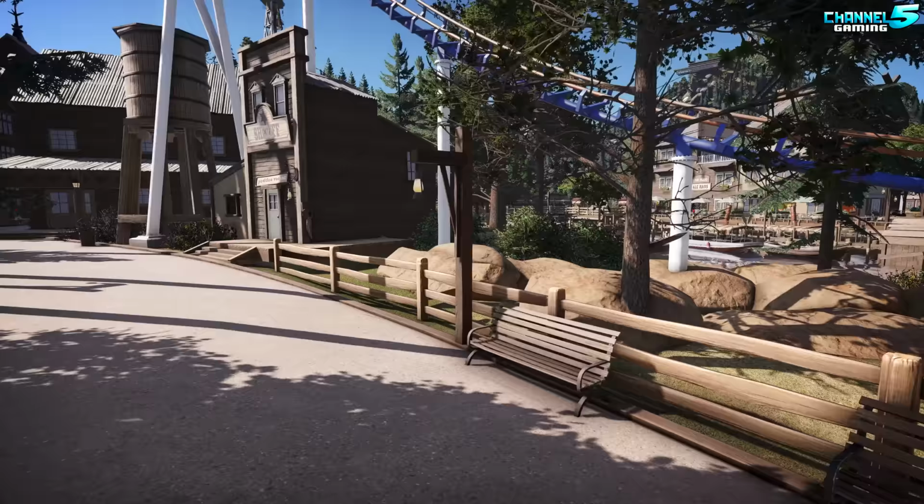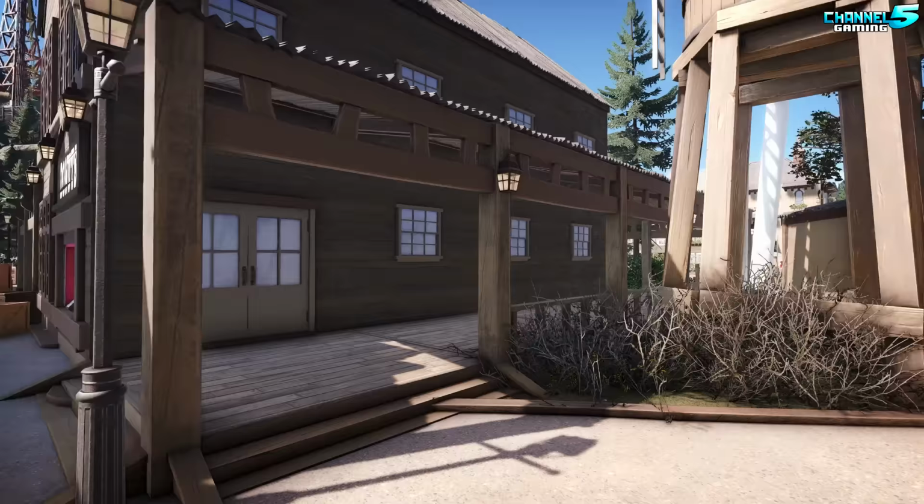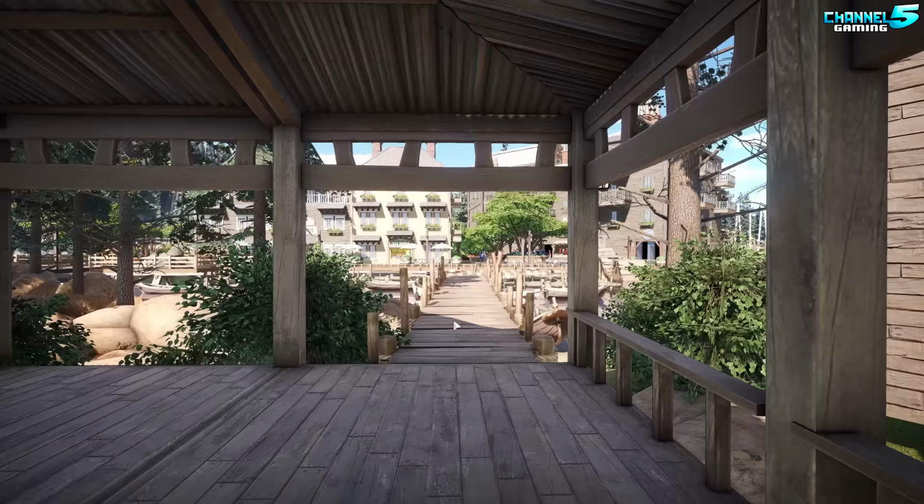This could probably be my park of the year so far, I think. I've seen a couple others that I really, really liked, but I think this one's taking the place. Absolutely. Wow, these buildings look amazing.